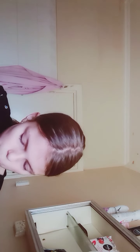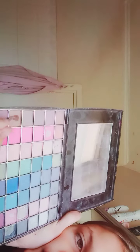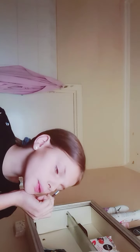So now, let's just do my eyebrows. Oh, no. I'm gonna do my eyebrows. See, so we're gonna do my eyebrows with this color. Maybe this is so easy. I never really do my makeup. That looks weird. Hold on. It looks like it's everywhere.